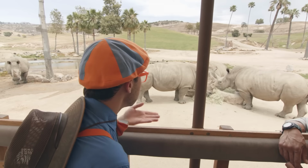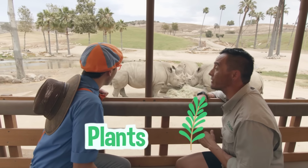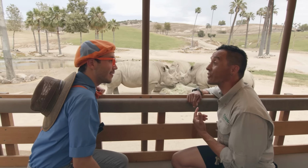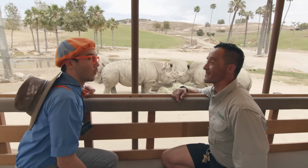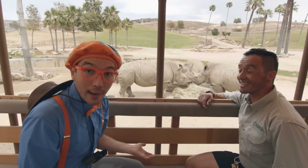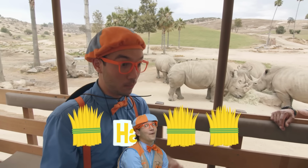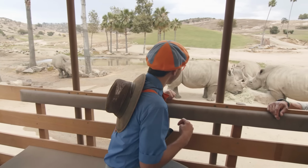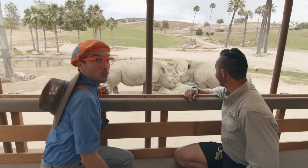Oh, do they like to eat anything else other than hay? Oh, they love all sorts of plant material. They love grass. And these guys can weigh 3,000 to 4,000 pounds, sometimes even more. So they gotta eat all that food. Whoa, 3,000 to 4,000 pounds? That's a lot of hay. So cool. Well, they sure do like eating. Yeah, and they are really big.